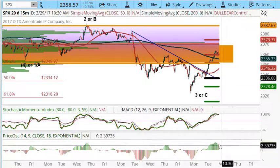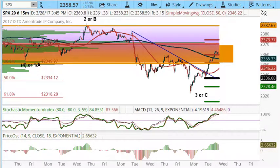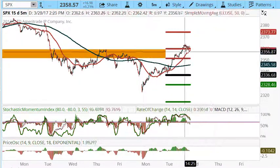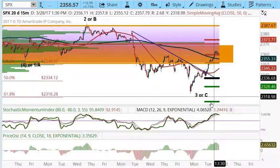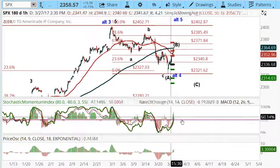We don't really have any bearish divergences here, but we're very overbought on the 15-minute chart. If we look on a 5-minute chart, we do have bearish divergences, still overbought. So we have a sell signal on as far as bearish divergences on the 5, we're overbought. 15-minute, we're overbought, and the 60-minute, we got into the neutral zone.